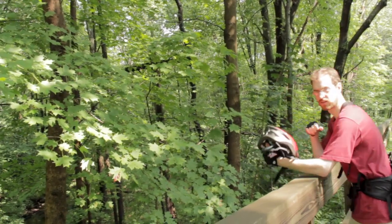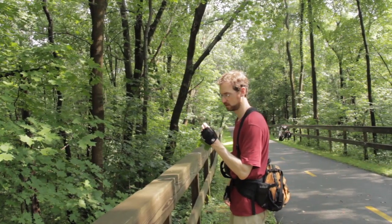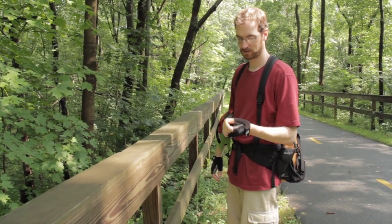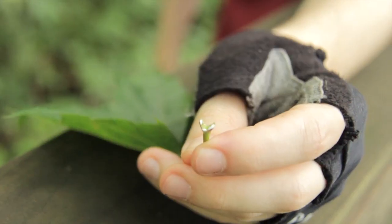A lot of places in town, the maples that look like sugar maples are Norway maples, which are invasive. If you break a leaf off, the sap of the sugar maple is clear, whereas the sap of the Norway maple is milky.